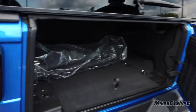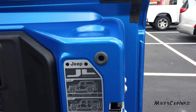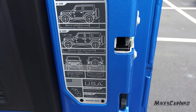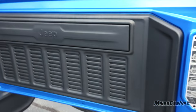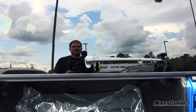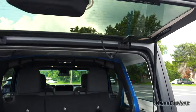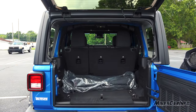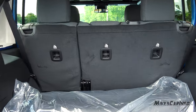All right, go ahead and open this up. And it has this little plaque here. Neat looking spec plaque, I guess. And they sell a lot of accessories that attach here on the inside of the tailgate, which is cool. Rear wiper as well with the washer. This lifts up really easy. And look at all that room to get cargo in and out of the vehicle. Really easy to work with.